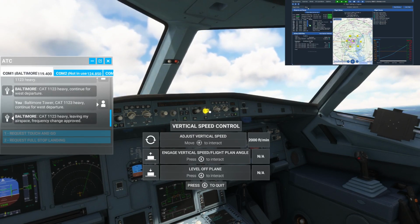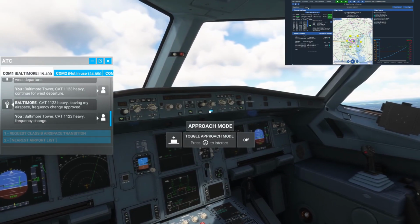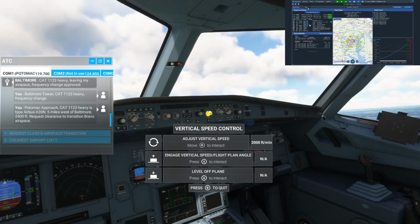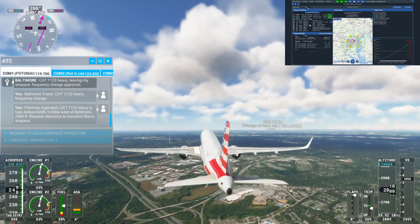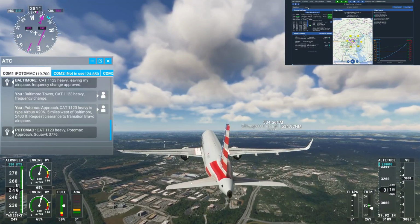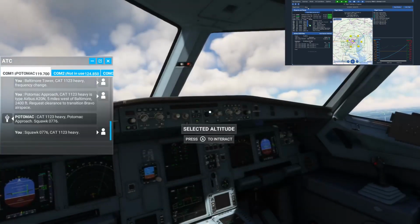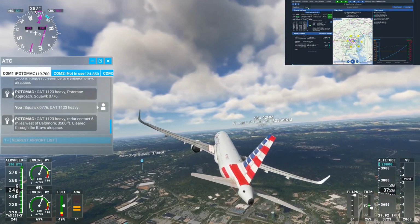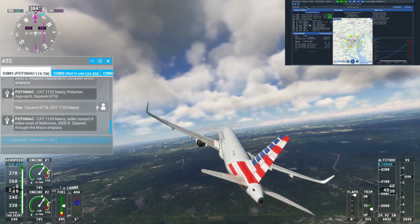Dude. 1123 heavy, leaving my airspace, frequency change approved. Baltimore Tower, Cat 1123 heavy, frequency change. Potomac Approach, Cat 1123 heavy is type Airbus A20 and 5 miles west of Baltimore, 2400 feet. Request clearance to transition Bravo airspace. Cat 1123 heavy, Potomac Approach, squawk 0776. There we go. We're up. Cat 1123 heavy radar. Get put on our correct course here. Cleared through the Bravo airspace.